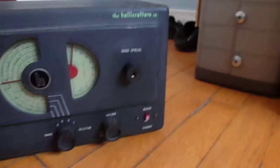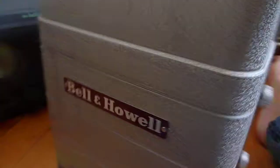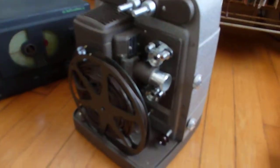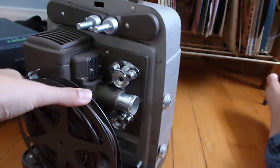And the last thing, I wasn't going to have this originally, but I guess I'll put it in now, is this, and this is just my opinion. You guys could think it's totally horribly designed, I don't know. It's a Bell & Howell movie projector. Why is it not okay there? Movie projector from the 1950s, and this was one of their more famous designs.